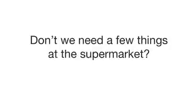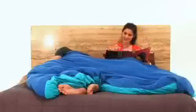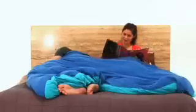Let's look at another example of negative questions in the present simple with the auxiliary. Don't you love these traditional townhouses? Don't we need a few things at the supermarket? Can you turn off the lights, please? No, actually, I still have 355 pages of my magazine left.